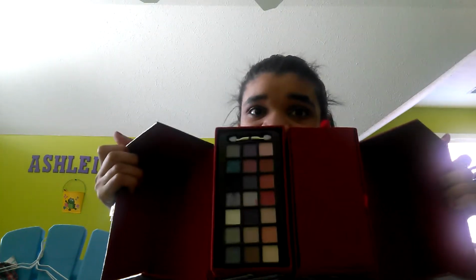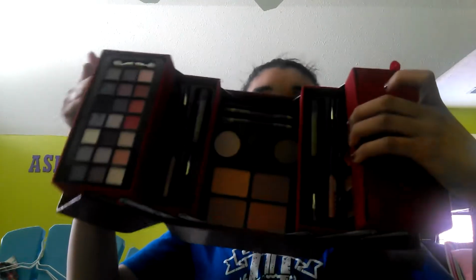So then I got this from my mom, and it's a really cool container, and inside, this is from Ulta, I have eyeshadows and lipsticks and a brush and bronzer. So thank you so much, Mom, for giving me this thing, because I do my makeup with this every day now. Ugh, and it's not even wanting to close.